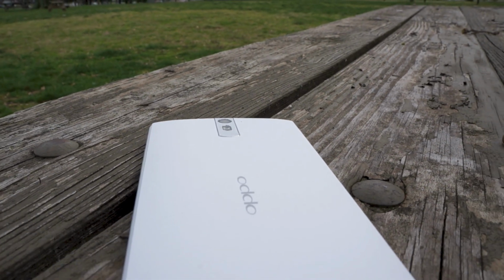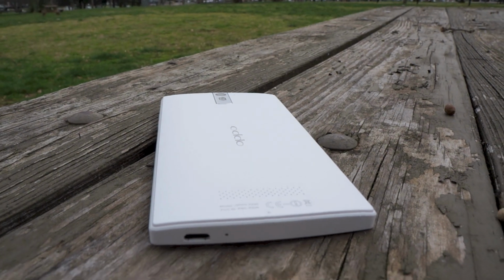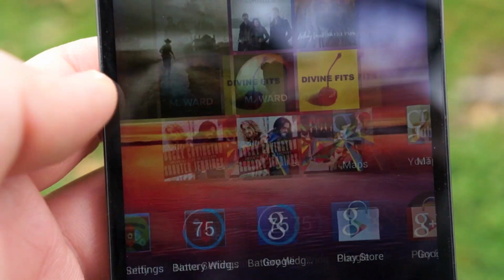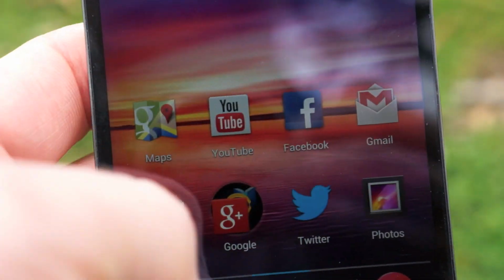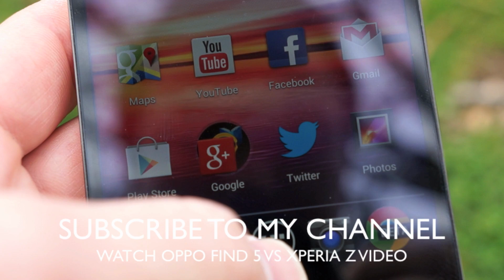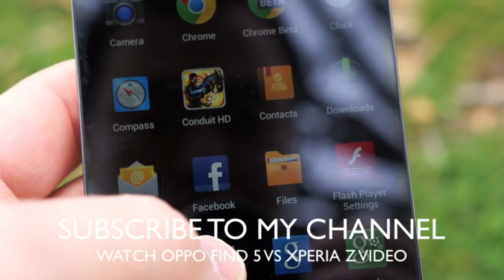And even though they're not known in the market for being a cell phone manufacturer, I think they really made a splash with this Oppo Find 5. So I have no problem recommending this phone if you don't care for the LTE and expandable storage.